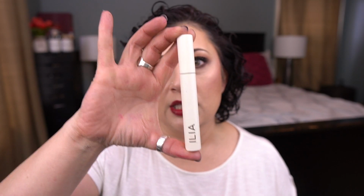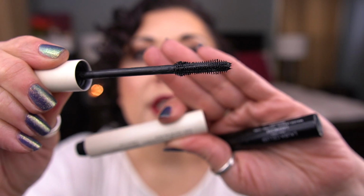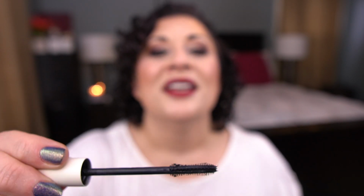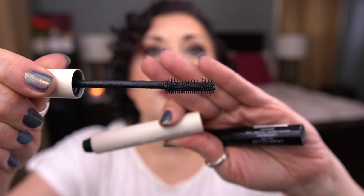It's Holy Grail. And then I have a full size of the Ilia Limitless Lash Mascara. I really enjoyed this a lot. The wand is really interesting. I feel like there's one side that's really toothy, like right here. And then this is kind of got a bit more of an hourglass shape, at least on the bristles. Anyway, I really loved this, and I would totally purchase a full size.